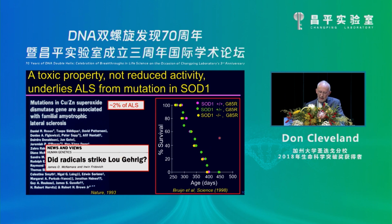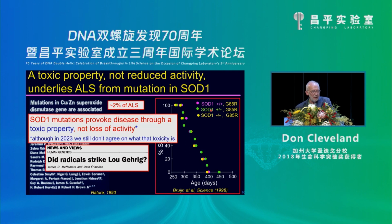So we tested that by taking this inactive mutant, making a transgene, expressing it in mice with 2 endogenous alleles, and they developed fatal motor neuron disease, age-dependent. And then we removed one of the endogenous alleles with this inactive mutant, and then we removed both. And you don't need to look at which color is which, because there's just no change in the disease course in these animals, independent of whether they have normal dismutase activity or absolutely none. So that led, after a contentious period, to the agreement that these mutations cause some gain of toxicity from the encoded protein.